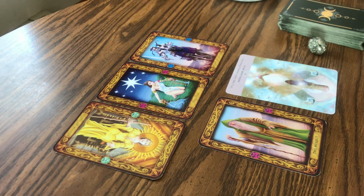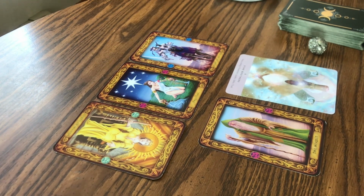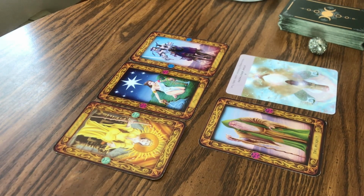And I don't mean that in a bad way, and I don't want people to get very upset with this reading or this pile, because the Queen of Wands is upright, which is a very confident, secure, charismatic person. This is somebody who is a visionary, a leader, super passionate, determined, driven, 100%. So I do think there are some good things coming your way.